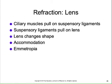Refraction is just the bending of light. Okay, light has to go through 4 transparent layers before it gets back to the macula lutea, and then is perceived as a sharp image. Okay, remember that the macula lutea, in particular the fovea centralis in the middle of the lutea, is where the bulk of the cones are, and that's where our greatest visual acuity is. Okay, so the transparent layers are the cornea, and behind that the aqueous humor, behind that the lens, and behind that the vitreous humor, right? And they all bend light so that we hit the macula totally in focus. Okay.